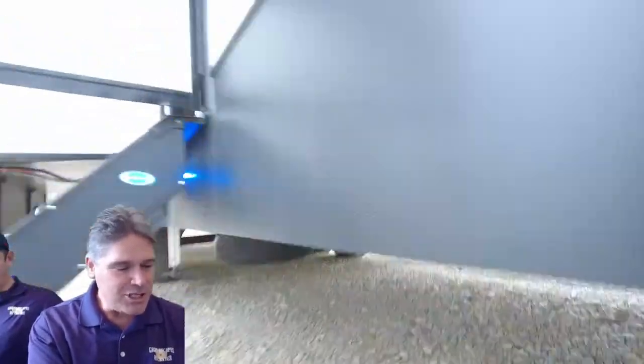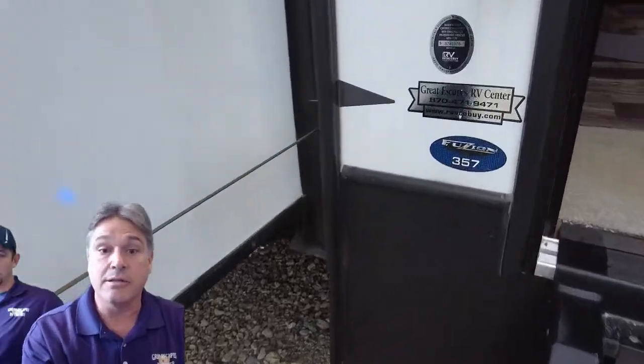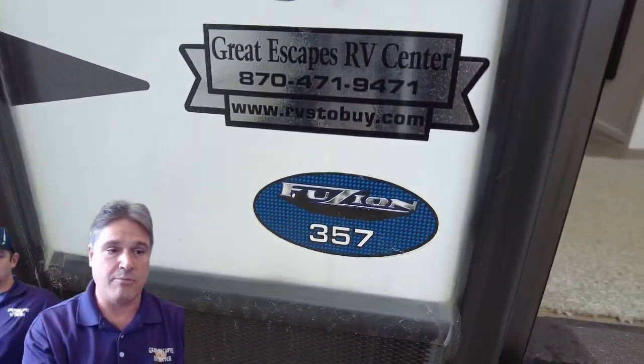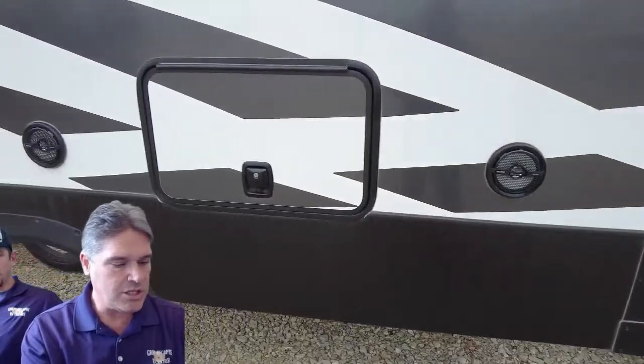Painted cap with key shield. No more gel coated cap. They used to use a gel coated cap and it faded out. It looked terrible, right? You've seen those 4-year-old campers. You're like, oh my gosh. This is actually painted with key shield.